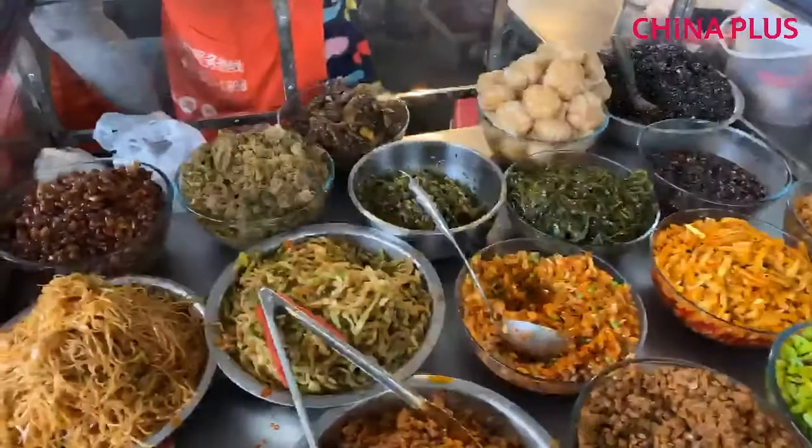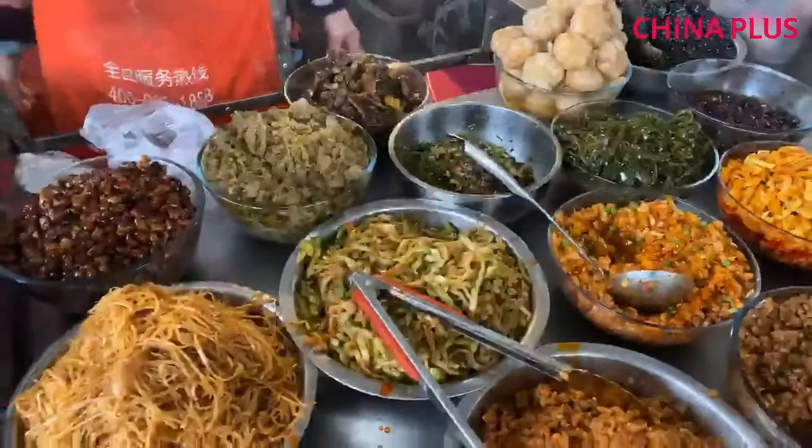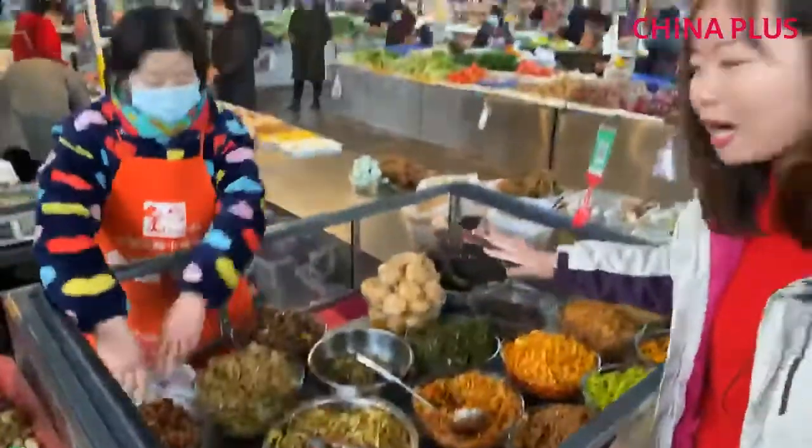And I want to find my Sichuan pepper, because I do want to try it later on. And let me tell you the different types.